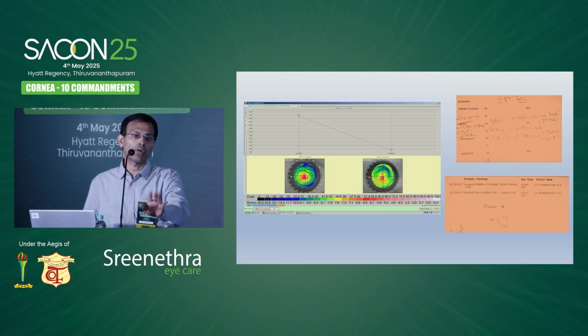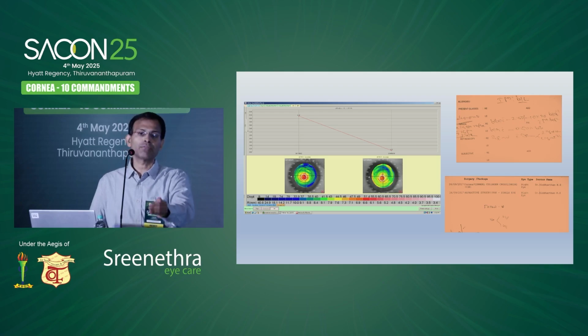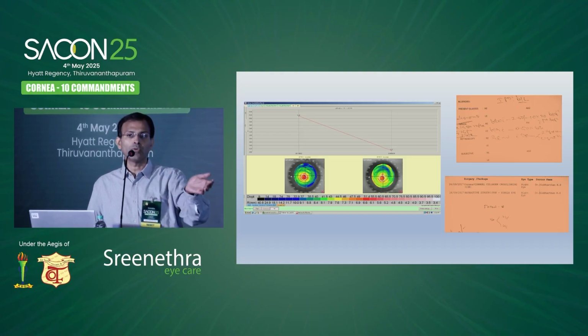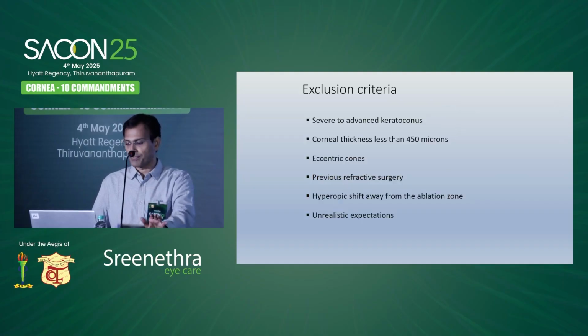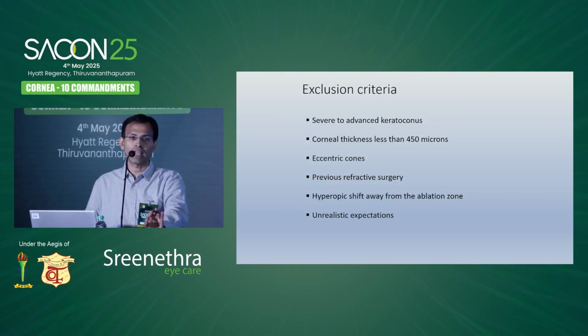2.5, you correct 1.25 or 1.5, and you can see that over a period of time the patient improves. Not everybody improves to 6/6, but their uncorrected visual acuity improves from 6/60 to 6/24 or 6/9. It is not about getting 6/6 in these patients. This is not a refractive surgery. When you do an aberrometer, these patients usually have a lot of aberration, so the wavefront guided takes care of the aberrations. The exclusion in these patients is because with PRK you have to be very, very careful.